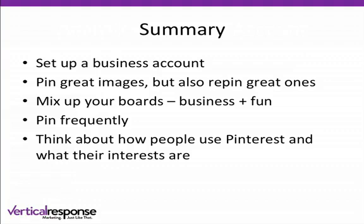Remember that images are really important on Pinterest because that's what people are really looking at and using as a reason to repin, but make sure you're repinning ones that are also good. And like I said, check to make sure any of them that you're repinning have appropriate URLs going to appropriate pages, because there are some people out there who are disguising really bad websites with a good picture.